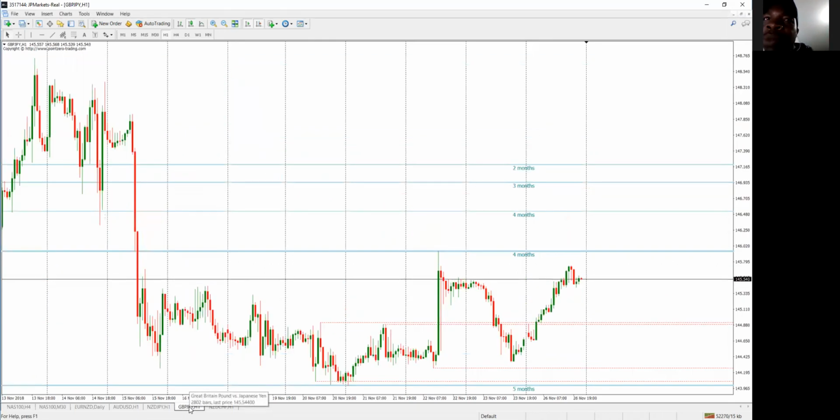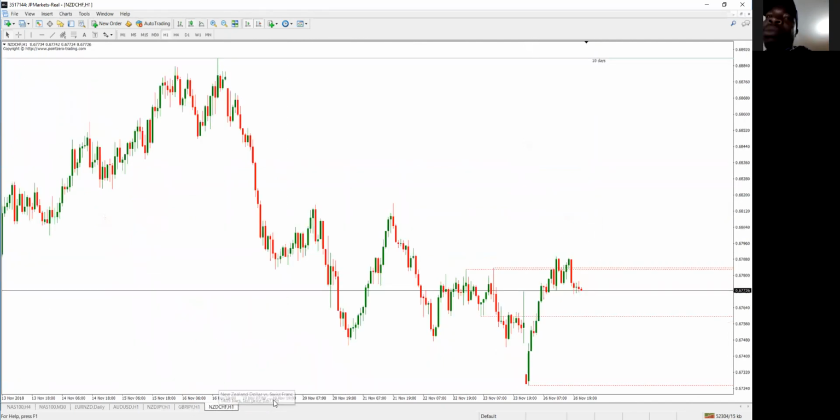And I also sent, I think, GBPJPY, British pound and Japanese yen. Yes, that one I traded last night. But of the three, only NZDCHF didn't play out well. It went the other direction. So that trade, we're still waiting for an entry.